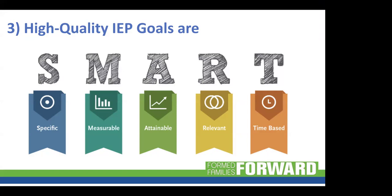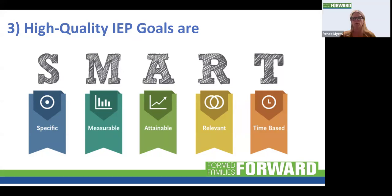M, measurable. Goals should be quantifiable and trackable. They must include the criteria that allow progress to be objectively measured. This involves specifying how success will be determined and what data will be collected to assess the progress. A, attainable or achievable. Goals need to be challenging, yet realistic and attainable by the student, taking into account their current abilities and their potential for growth within the given time frame. Setting attainable goals helps maintain student motivation and confidence.